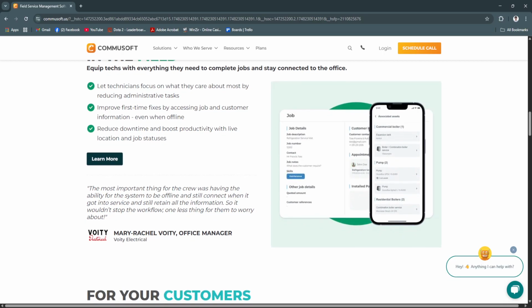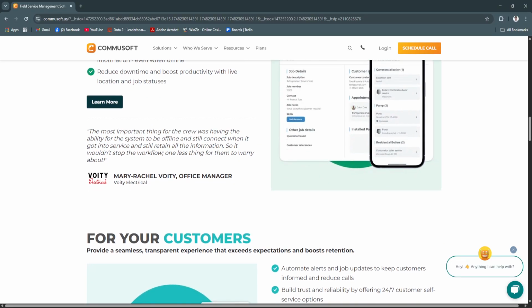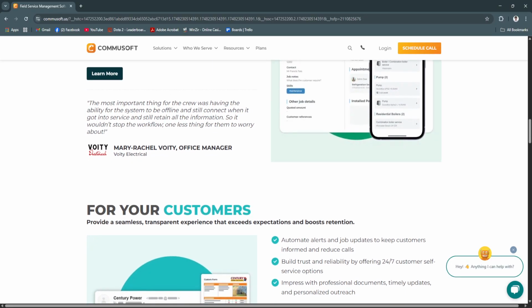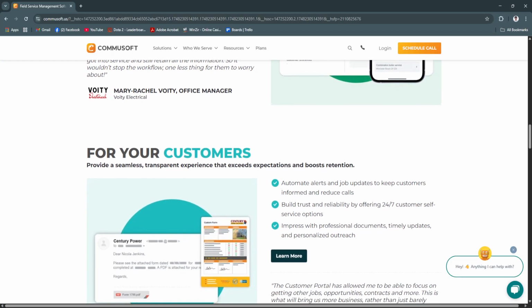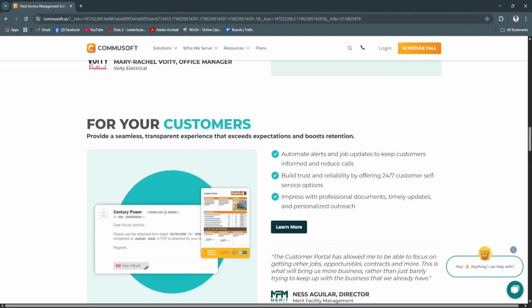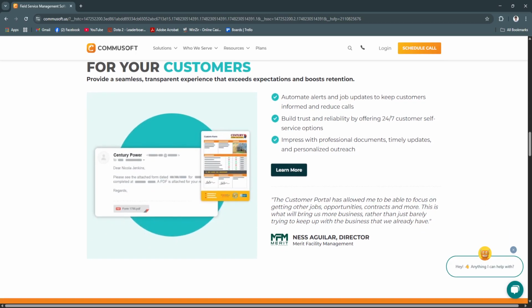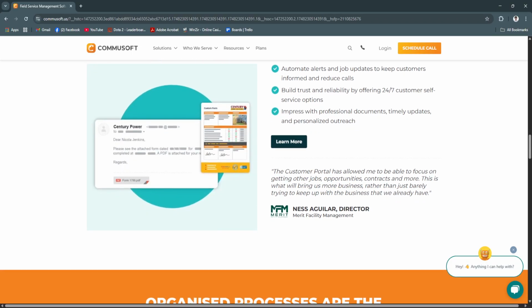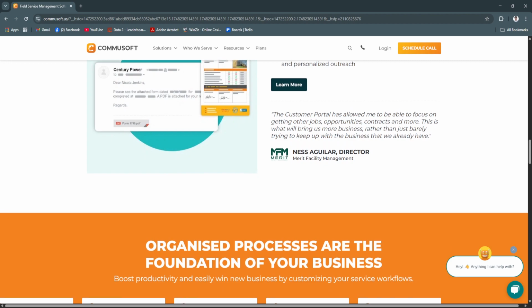Another key feature is the invoicing and payments. You can generate professional invoices from completed jobs and accept online payments. Integration with accounting tools like QuickBooks and Xero streamlines financial tracking. This speeds up billing cycles, reduces paperwork, and helps you get paid faster.